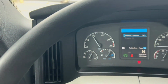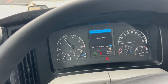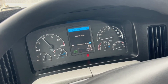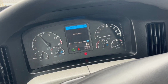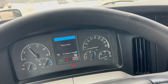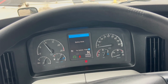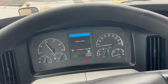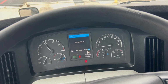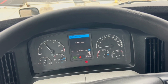So what we like to do, we'll go over here and hit over to off. Interior comfort mode off. Then I'll hit OK. Now we're on battery mode. So what this is, now the truck is reading the life of those 8 deep cycle batteries. So the truck is going to shut off and stay off until the batteries are drained. I can still use my heat and AC on the inside of the truck. Now, once those batteries are drained, the truck will automatically turn back on until the batteries are full, and then the truck will automatically shut back off again.